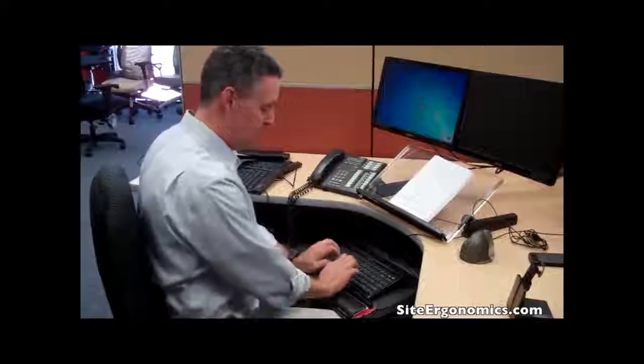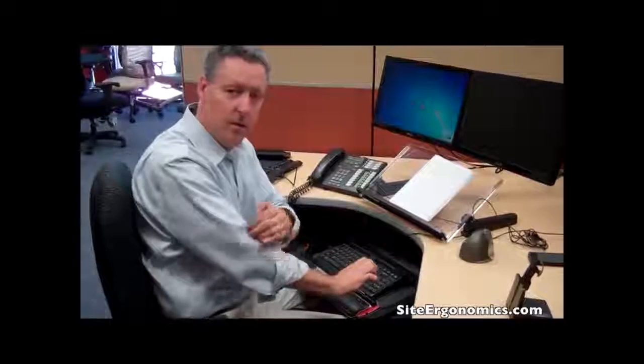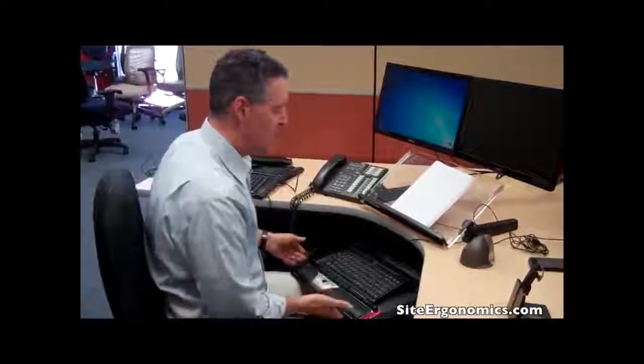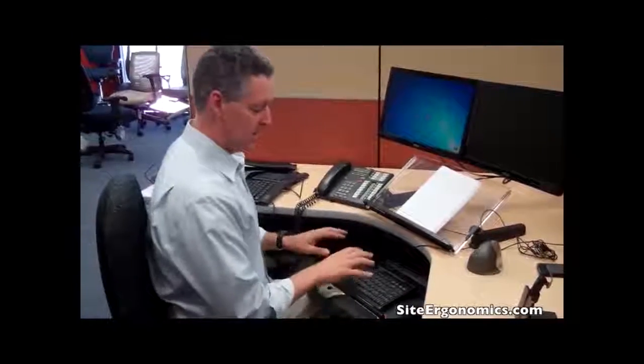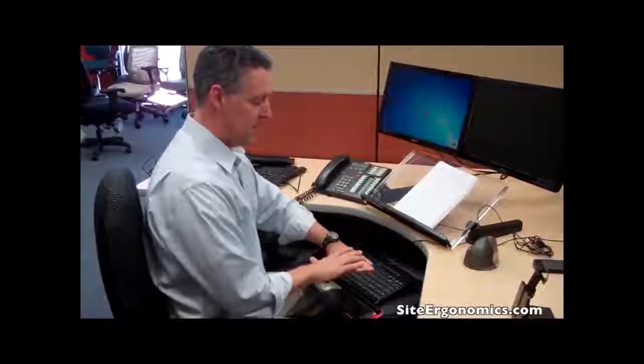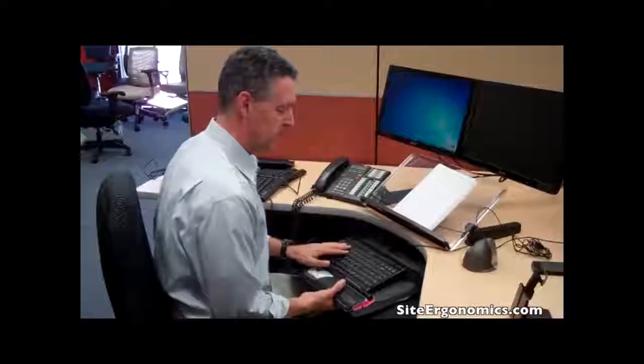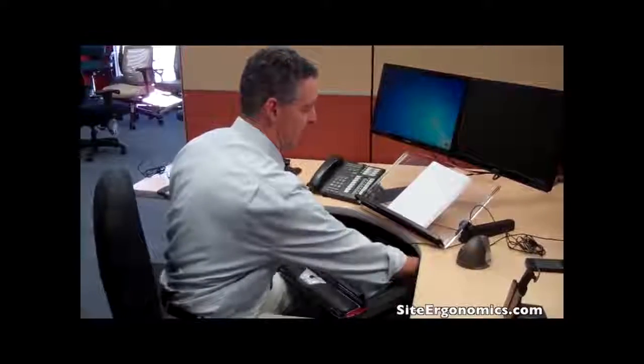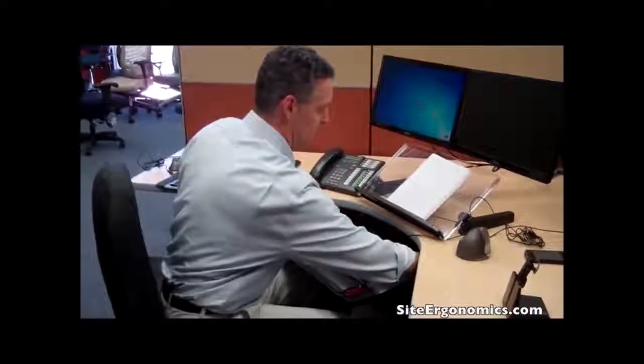It does tend to relax these muscles. But the problem is then your wrist is in this really extended position, and not only do you overuse these muscles here, but you tend to put more pressure on the carpal tunnel here. So what you want to do is relax your shoulders, bend your elbows about 90 degrees, then bring the keyboard up so the keys are about elbow level, and then play with the tilt of the keyboard tray so that your wrist is nice and straight, so you're not holding it up or down.